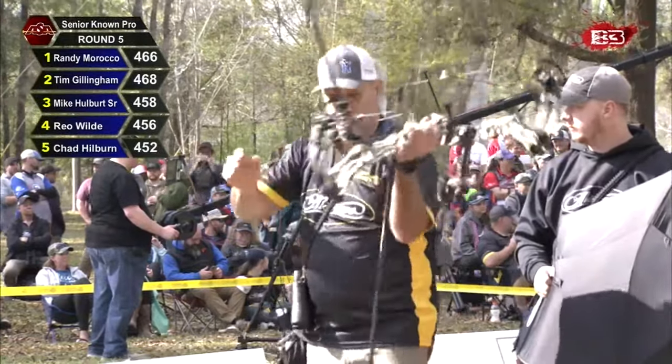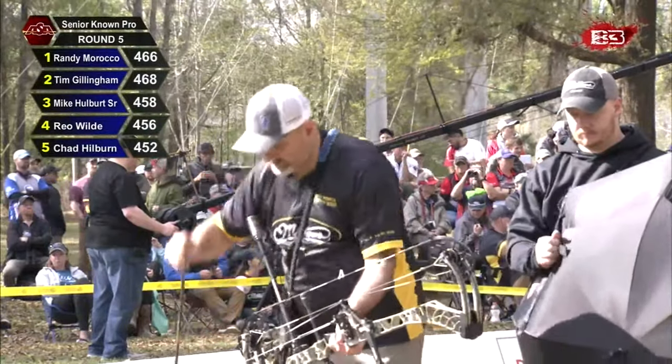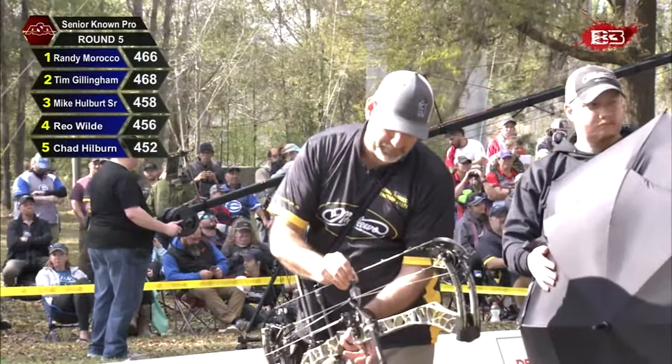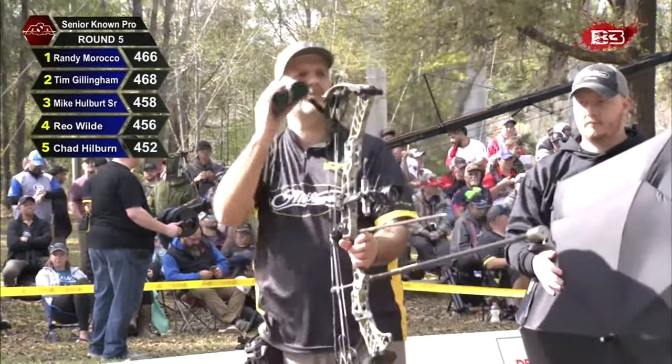So Morocco is on the Bowdoodle grazing doe. That's 43 and a half yards away. We've got to add to the equation at this point the wind, and all of a sudden now we've got to add the sun.